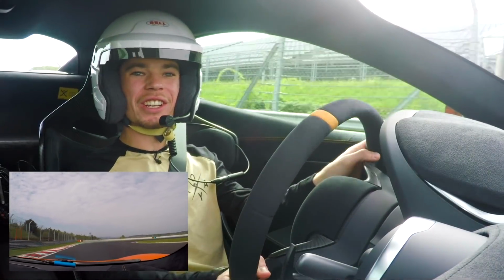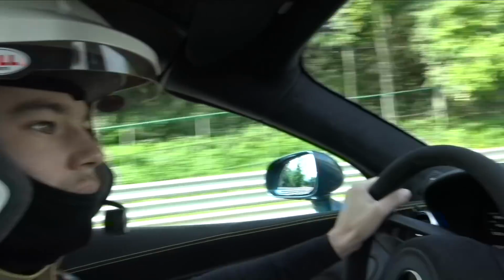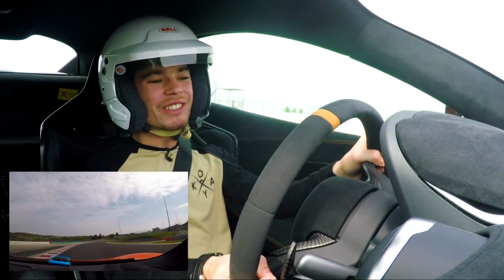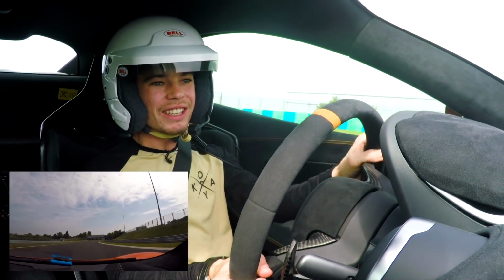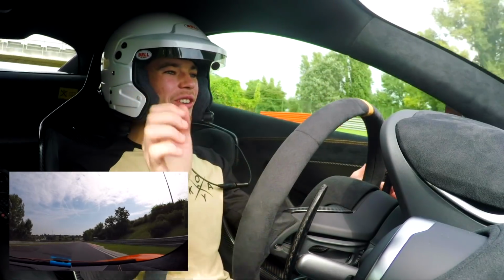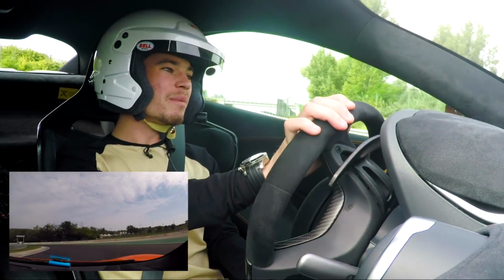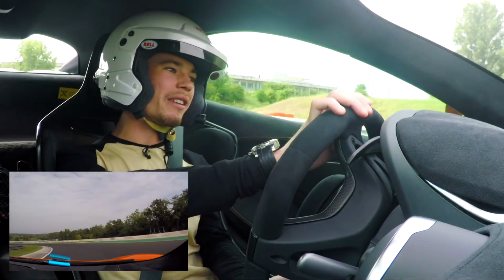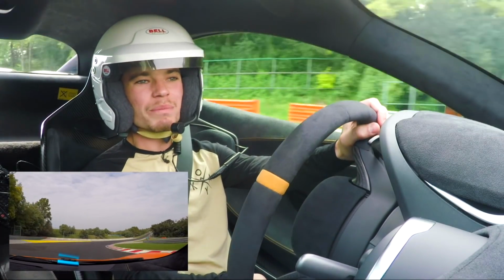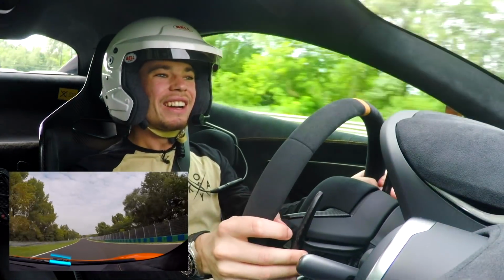We were lucky enough to actually go out in the 570S right before this. The comparison between the two is ridiculous. I'm sure the first thing you'll notice is the noise, which is so much better in this car. The crackles on the downshift are insane, but then the way it drives, it honestly borderline feels like a different car. There are similarities, obviously, but the way it handles and accelerates, but mostly brakes, is just on a completely different level. And this track is perfect.